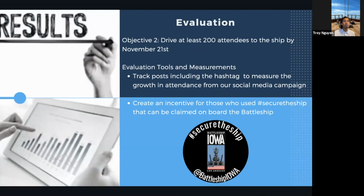For our second objective, we wanted to drive at least 200 attendees to the ship by November 21st. To accomplish this, we wanted to originally track posts including the hashtag to measure the growth in attendance from our campaign. And then we were also going to use our incentive to count up how many people had claimed it on board the ship.